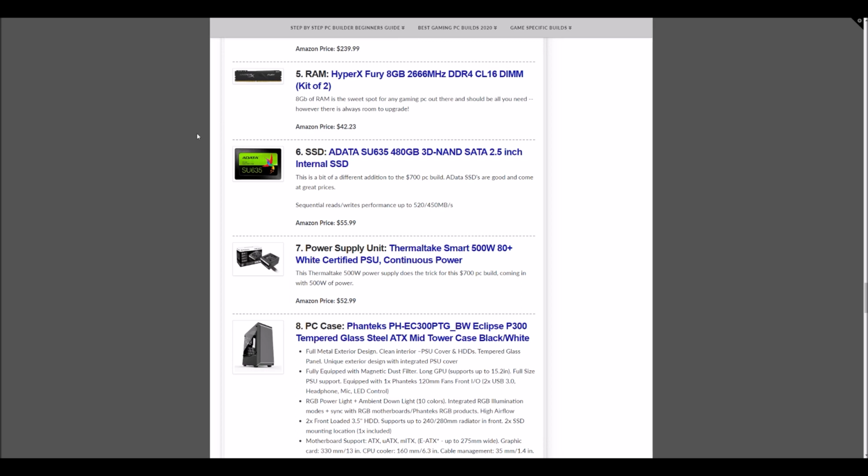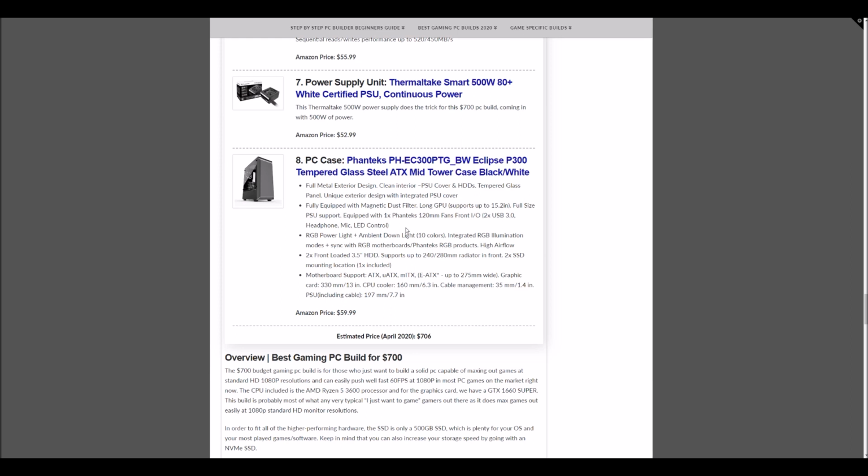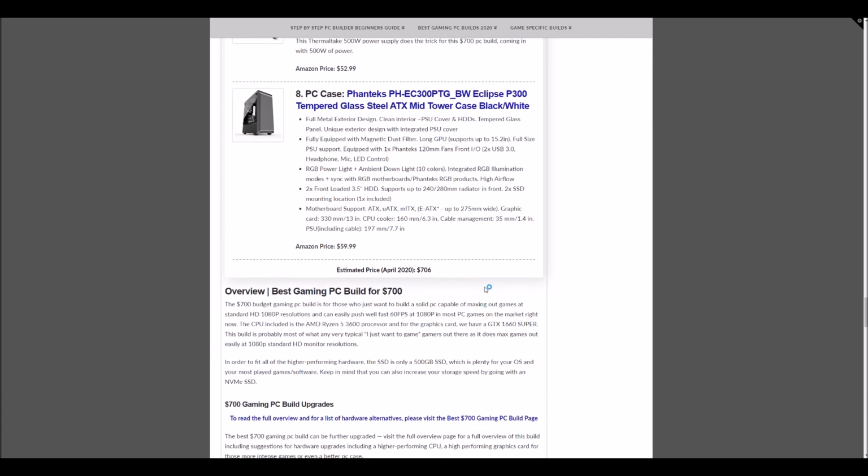Memory we have is an 8GB kit of memory, two 4GB sticks of HyperX Fury at $42.23. And then the SSD we have, we switched it up this month for availability reasons to this ADATA SU635 480GB SSD, just a SATA SSD for $55.99. And the power supply we have is a 500 watt Thermaltake Smart power supply for $52.99. And then the case you see here is the Fantek Eclipse P300 PC case at $59.99, and that comes out to $706.